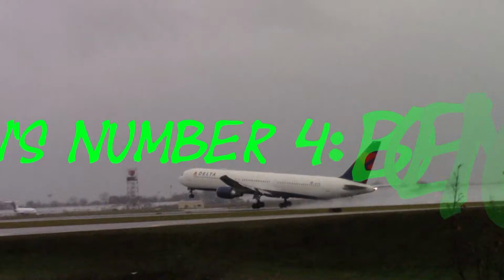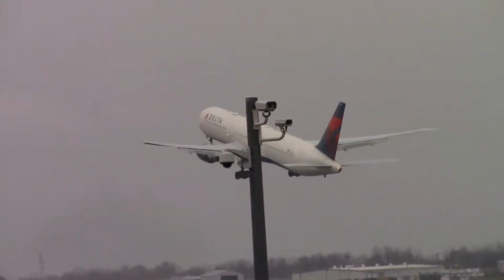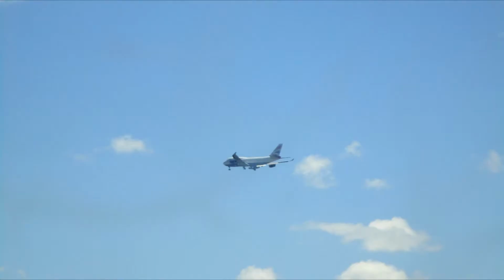My number 4 was the Delta 767 that Set and myself saw up at Buffalo Airport. My number 3 was actually the first 747 I really ever saw, and it was a British Airways 747 that was landing at O'Hare. We were on our way home from Chicago, and I just happened to see this large plane coming in to land at O'Hare. And as it got closer, I realized it was a 747, so I snapped a couple pictures of it.